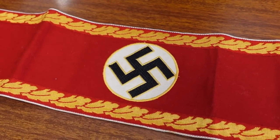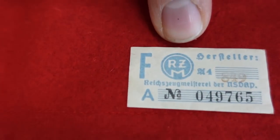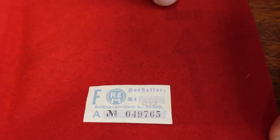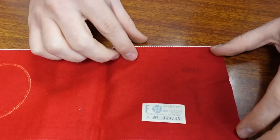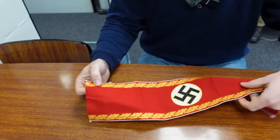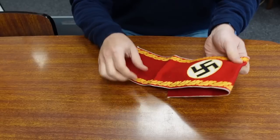So this is also the oak leaf bands you have here indicate also the rank of the NSDAP person leader who wore this armband. And then if you turn it around, you can still see here the original RZM manufacturer tag. And most of the armbands you will see here have an arrow open, which points the correct position of the armband, so it should be worn with the arrow, of course, in a good direction. So it's unworn, never been issued, and it's the full length. So this would be sewn on a tunic or greatcoat of an NSDAP leader.